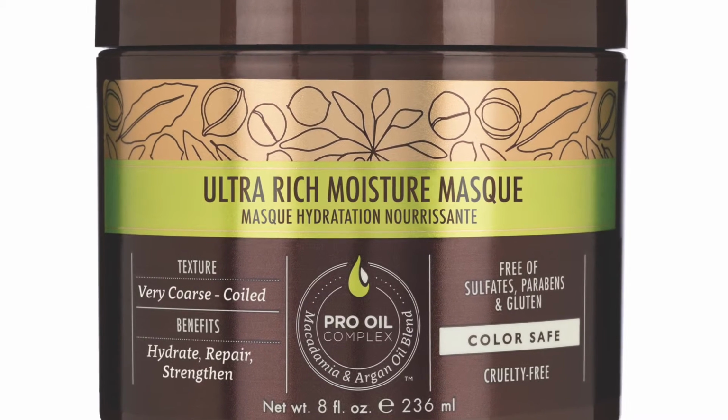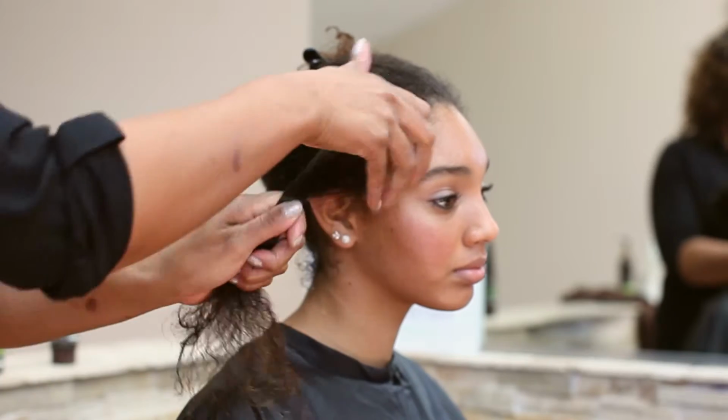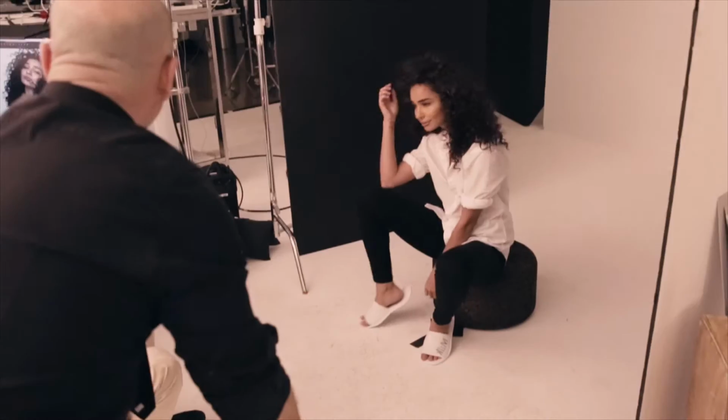The Ultra Rich Moisture Mask infuses coarse or coiled hair texture with an instant moisture boost. This mask provides nourishment to dry, damaged hair and strengthens the individual hair strands to repair and defend against future damage. Hydration is locked in and hair is left healthy, shiny, and restored.